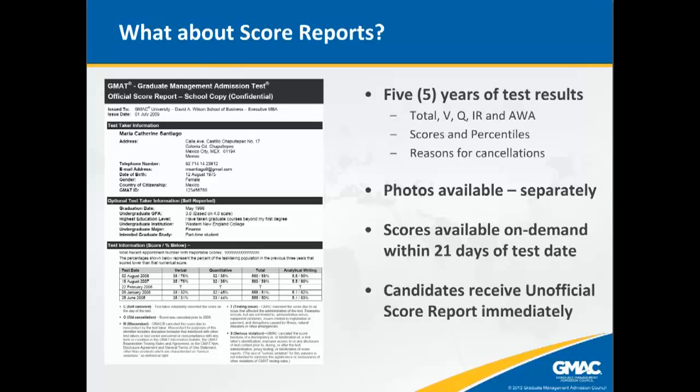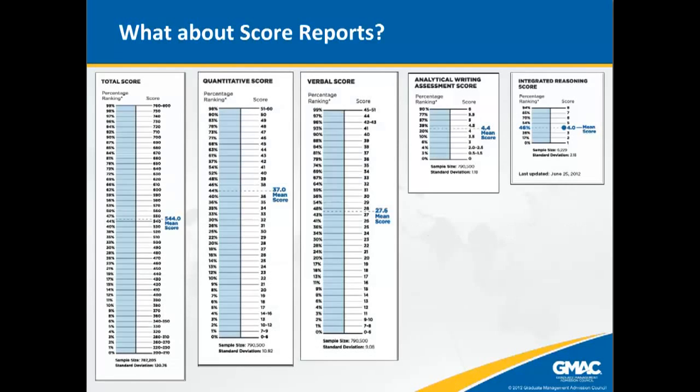So maybe you're just finishing up school, undergraduate, and you want to take the exam now because you have a little extra time, but you're going to work for a few years. Perfectly fine. We see that a lot. Your scores are good for 5 years.